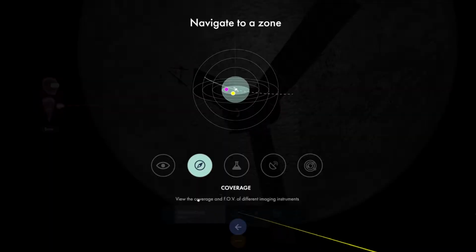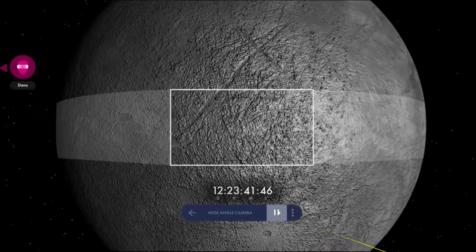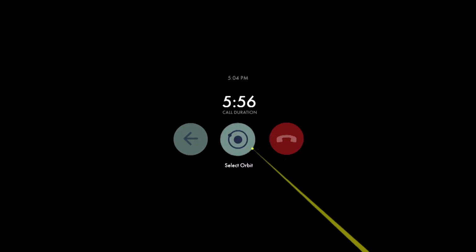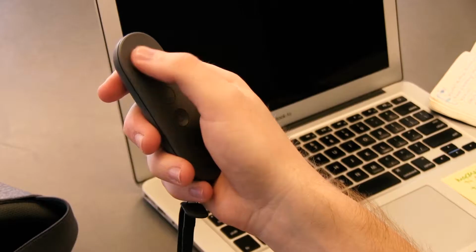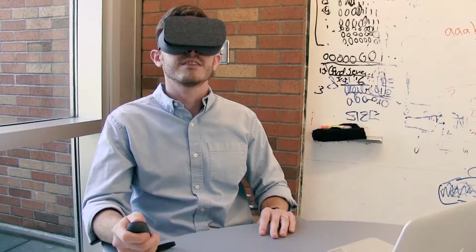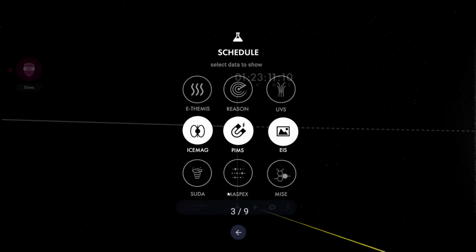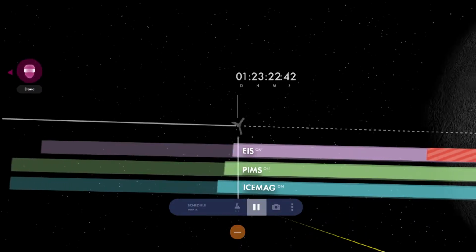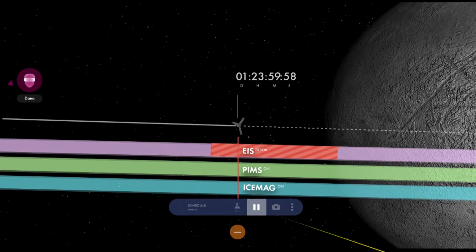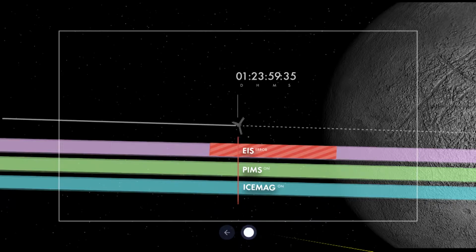In SpaceTalk, NASA mission personnel can become the spacecraft and see the coverage of their science instruments. Collaborators can also switch between different orbits and view the past, present, and future states of the spacecraft. SpaceTalk also enables collaborators to easily view when science is being collected in the mission. It also allows you to capture important moments of the talk so you can share with other mission personnel.